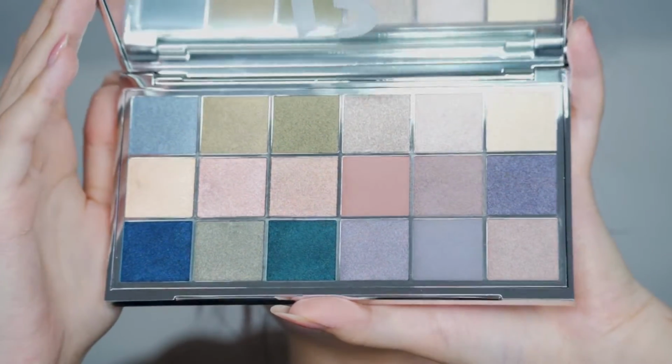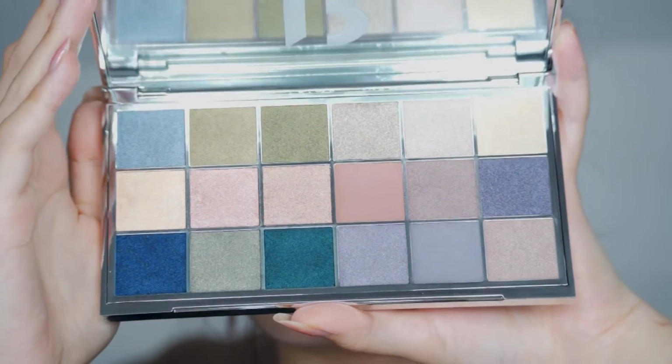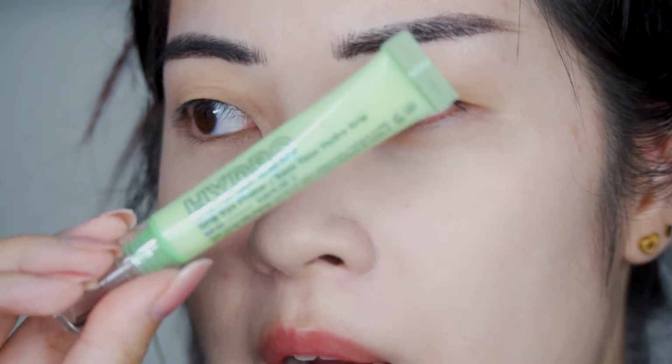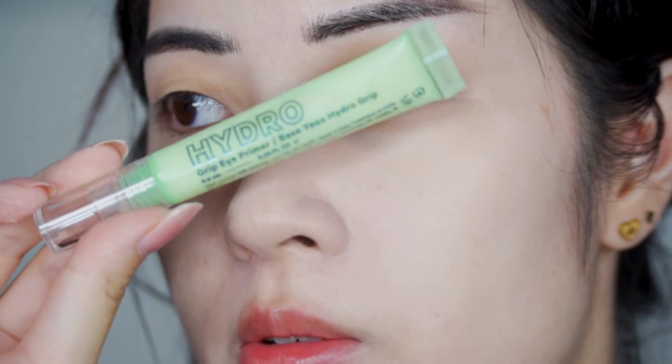Here is what it looks like on the inside. We have these beautiful colors. Now, I know I've been recently doing a lot of bluer looks, but what's another blue look, right? I don't think anybody is going to complain. I did use a new primer. I am going to be filming my Sephora haul video right after this.